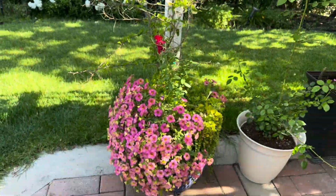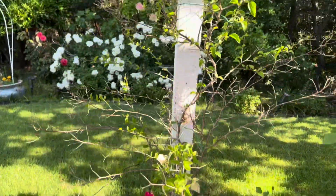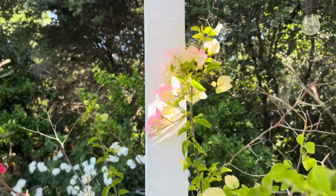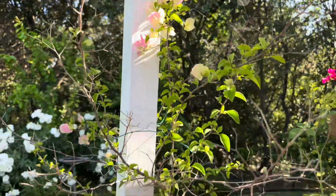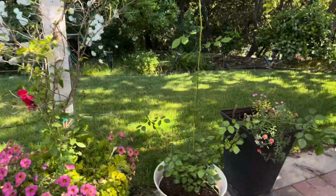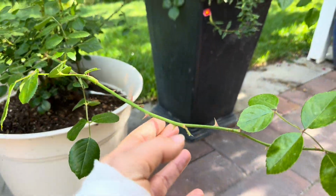So this was the same last time. This is blooming a little bit more, the salvia, as I told you. And then we have more blooms, and I'm so excited. And then I want to discuss something about this rose. I had a question last time.